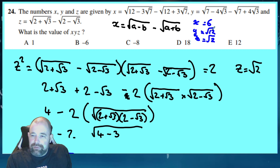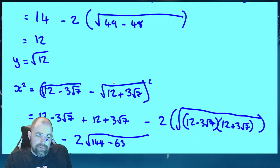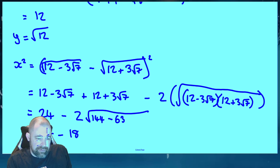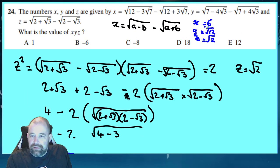Root 2 times root 12 is root 20. No. Root 2 times 6 times root 12 times 2. X is root 6, yeah, you're right. X is root 6, I'm still struggling. Unless this, oh no, so 6 times 12, 72 times 2.